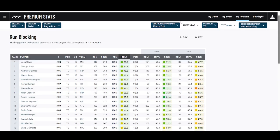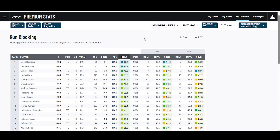And when you remove the 20% run blocking minimum here in order to get a look at Evan Ingram, again, he put up solid numbers as a run blocker, but just wasn't asked to do it very often because, again, you just can't really function in that role as an inline tight end at only 235 pounds or whatever Evan Ingram weighs.